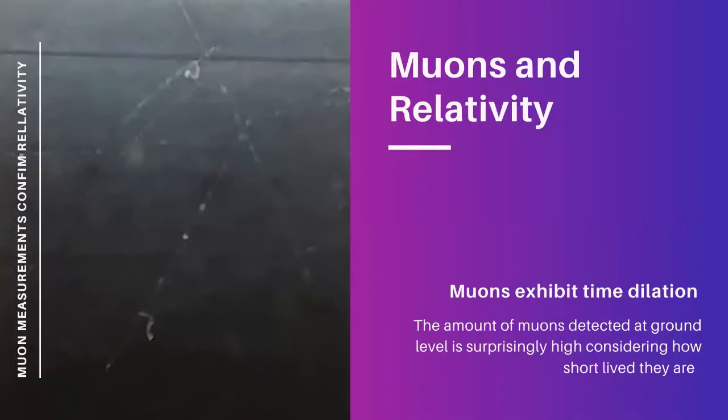So measurements on the ground of muons confirm special relativity. The time for the muon itself, so its life as it experiences it, is 2 × 10⁻⁶ seconds. We are watching that muon move close to the speed of light. So for us, the actual lifespan of the muon is a lot longer. So muons exhibit this thing called time dilation. So we detect more muons than you would have thought because of this special relativity.